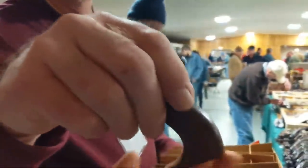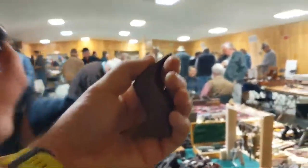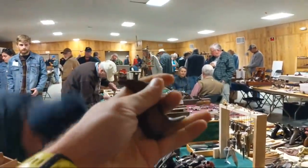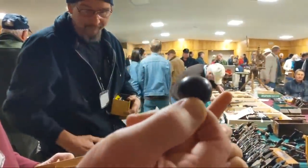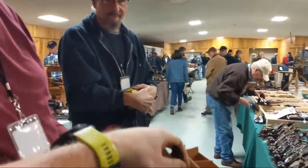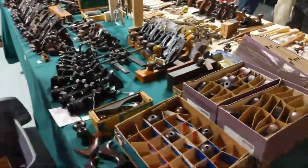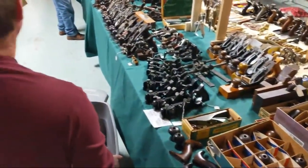So these are remands. This is the Stanley number one. Look how that is in my hand. I mean, can you imagine trying to grip that? And then there's the knob. Oh, yeah. It's overwhelming. Beautiful. Yeah, this is the type of thing. So if you're looking for parts for the plane to make things work, you can find them at meets like this.